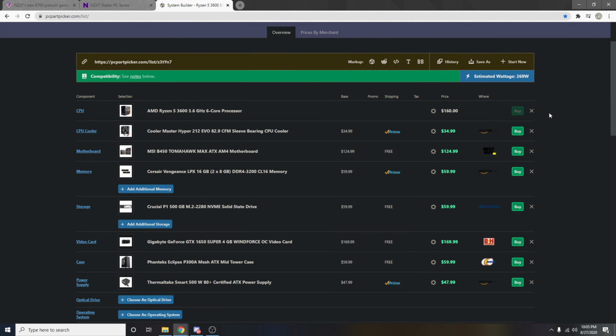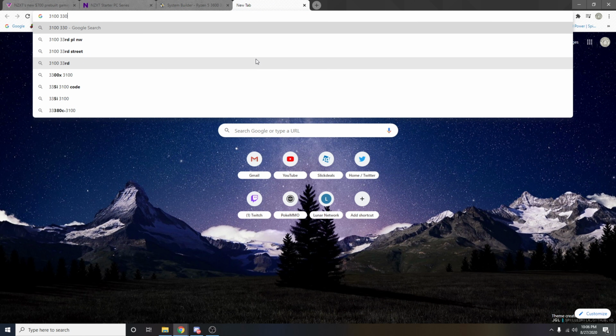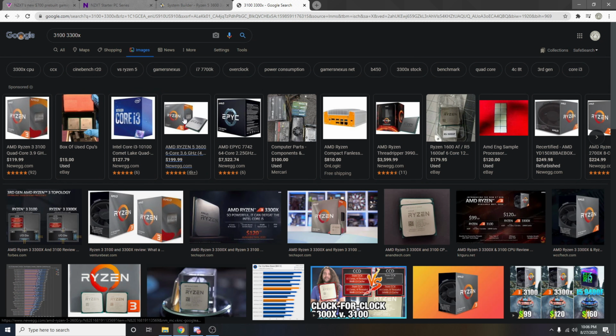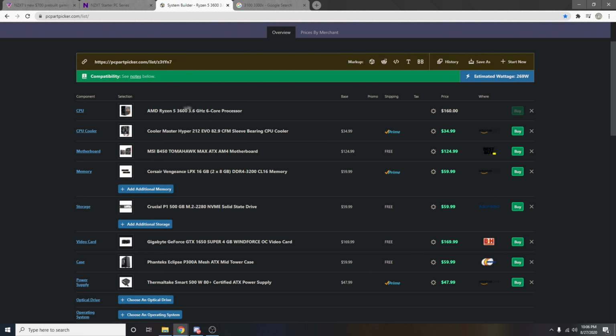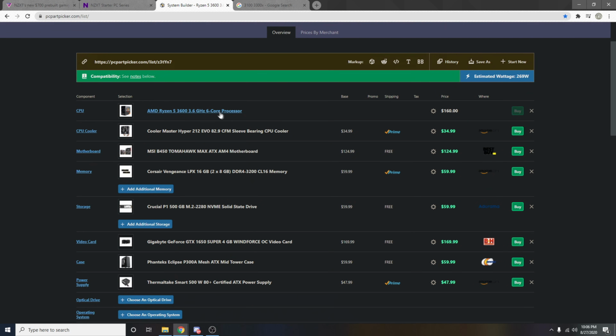And overall, this thing crushes. You could even replace this CPU with the 3300X or 3100. The main difference between the 3100 and 3300X, these CPUs, and the 3600 is that the 3600 has 6 cores. So if you're interested in productivity, then you can spend a little bit extra here, and the price is around $160 usually. You can get a computer that's good for gaming and productivity.